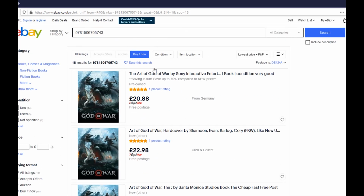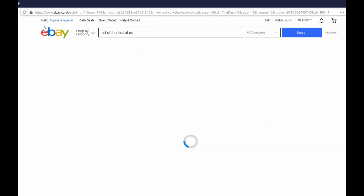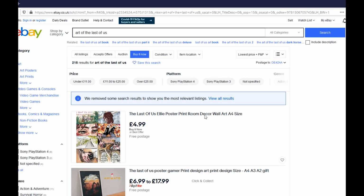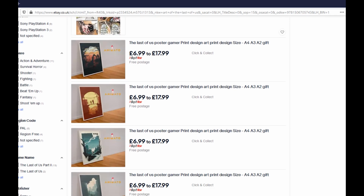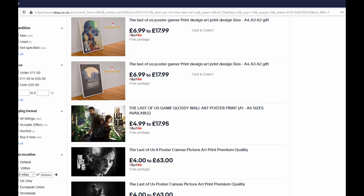Now, sometimes if you search for another book, like say The Art of The Last of Us is a good example, I'm looking for the book, The Art of The Last of Us, but what I won't find, especially if I'm sorting this by lowest price, is the book to begin with, because it's a fairly expensive book. You'll get all this crud. Well, it's all nice crud, isn't it? But it's not what I'm looking for.